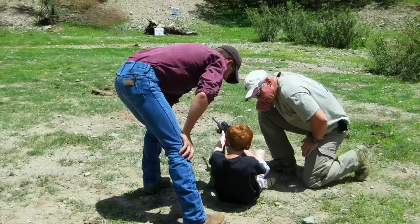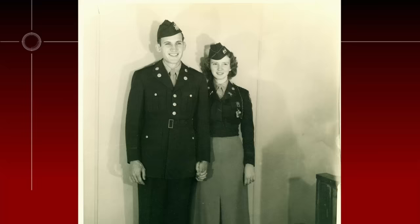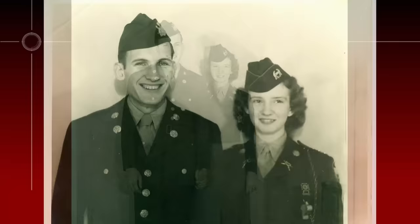My grandfather gave me the .22 rifle that he grew up hunting and shooting with down in southern Texas. I'm training my kids with that same rifle today. My mother and father were on the ROTC rifle team together in college. Really? I actually didn't learn that until I got out of the Marine Corps.